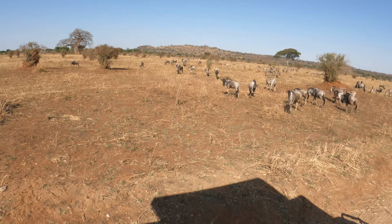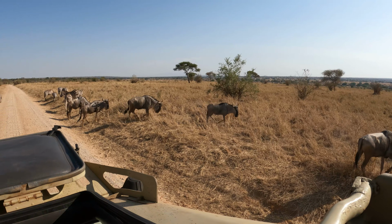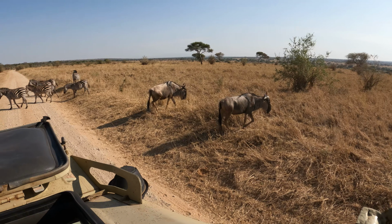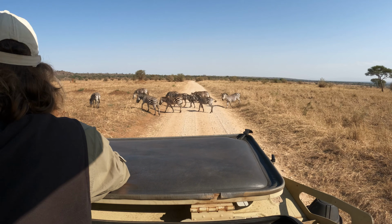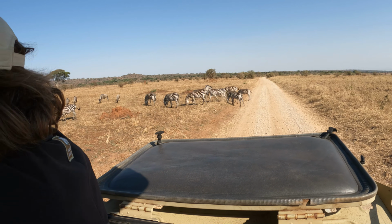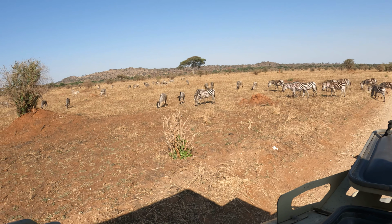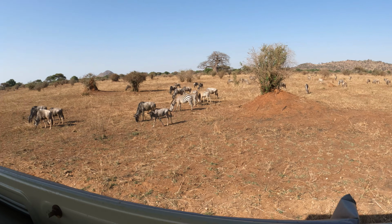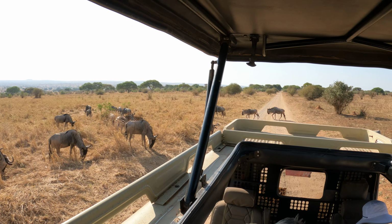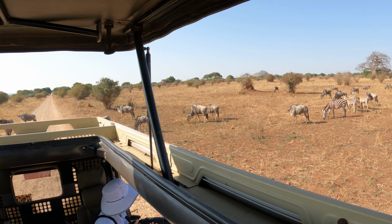So we'll be seeing a different race of wildebeest when we get into the Serengeti. Same species, but geographically separated from them. These are the blue wildebeest, and then the white bearded wildebeest below that. And this here in Tanzania is the eastern race of the white bearded wildebeest that we have. They always come across as the paler colour. They say these ones were a bit bigger, but I don't think these are any bigger.